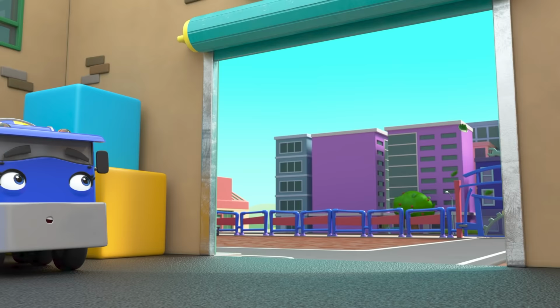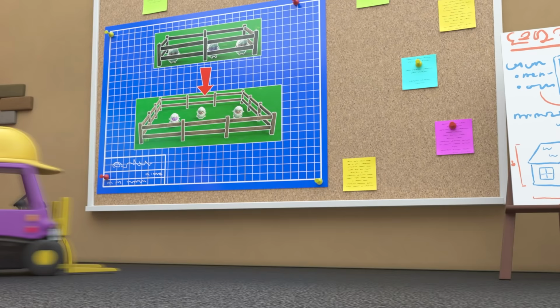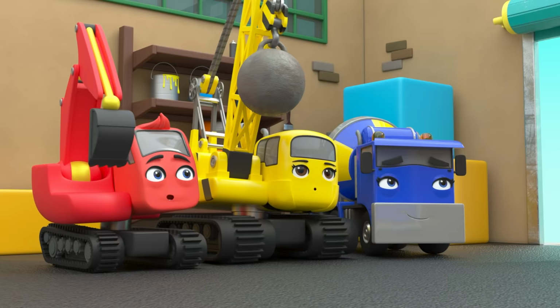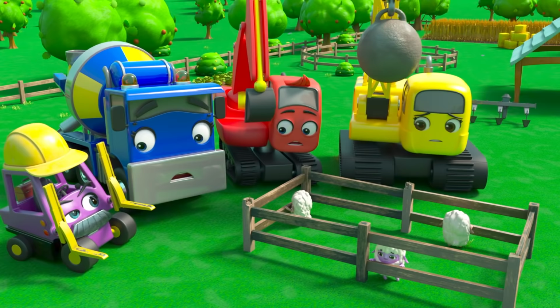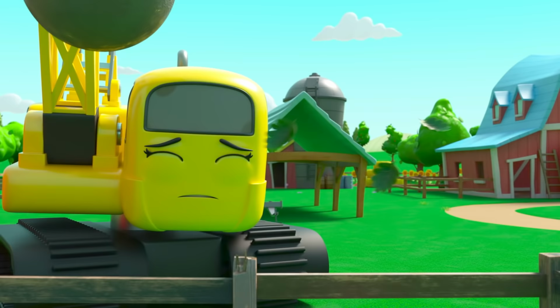It's another windy day at Construction HQ. That wind really is blowing today. But today they're building a bigger enclosure for the sheep at the farm. Oh dear, the old sheep enclosure is far too small. Good job they're building a new one. That wind really is cold. And whoa, strong as well.